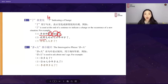Next one, 我朋友, it means my friend. 朋友 means friend. 我, me, 朋友, friend. Okay, 我朋友, my friend. 我朋友的女儿, we can see here is a 的, which indicates the possession. 女儿 means daughter, we just learned it today. 我朋友的女儿, my friend's daughter. 今年四岁了, this year, 4 years old. My friend's daughter is 4 years old this year. And we use 了 to indicate the change because she's not 4 years old this year. She is 3 years old last year.